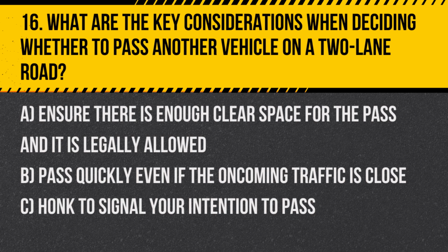A. Ensure there is enough clear space for the pass and it is legally allowed. B. Pass quickly even if the oncoming traffic is close. C. Honk to signal your intention to pass.